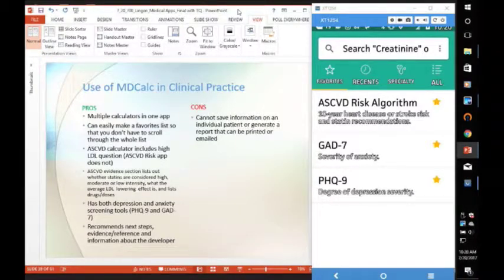Again, pros and cons. So the pro, multiple calculators in one app. If your phone's starting to get clogged up with too many apps, this will give you several options in one. One thing I liked is that you can make a favorites list, and actually what you see here is what I did. This is when I opened up my MD Calc, I've just got these 3 listed, you star them, and then you can just have your favorites rather than trying to scroll through all several hundred of them.